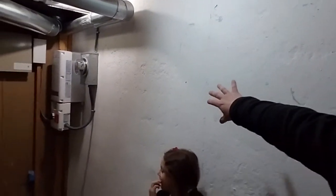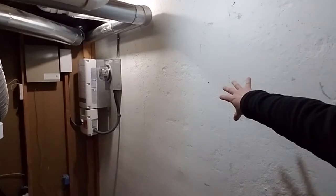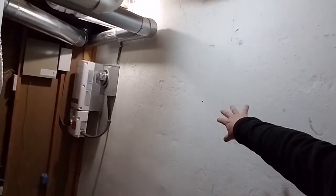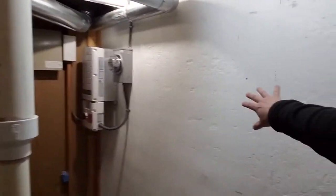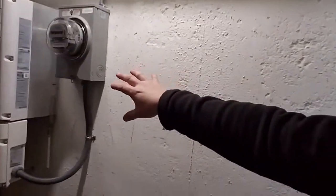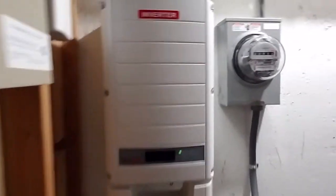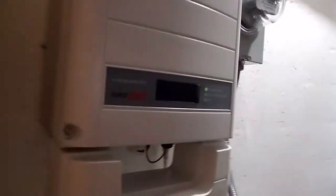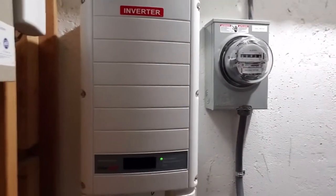All right, so we're in our utility room, and I cleared a spot right here for the battery system that we're going to have put in. Probably, I'm hoping this year, but I'll see you in April. We'll see. I don't know. Right next to that is the inverter and the meter that they put in down the basement here. So this is a SolarEdge inverter. Top of the line, really nice system.